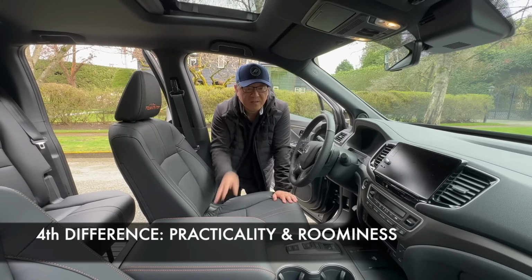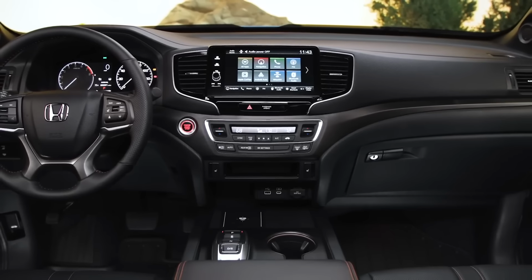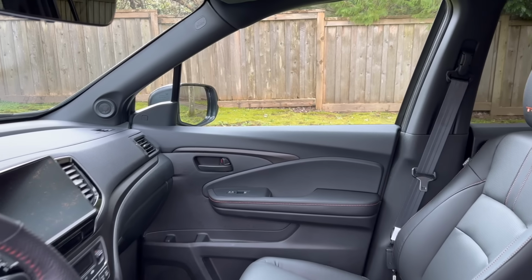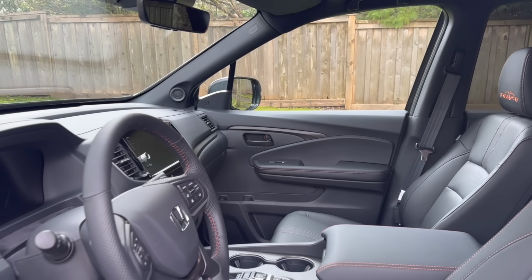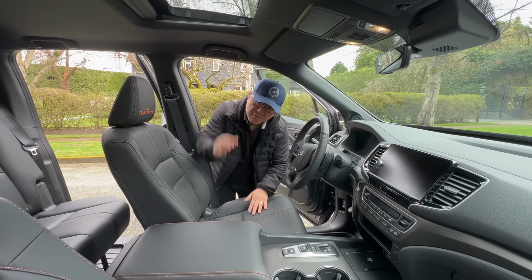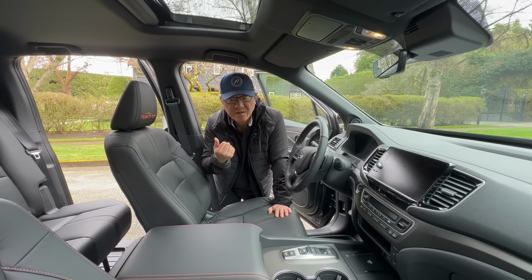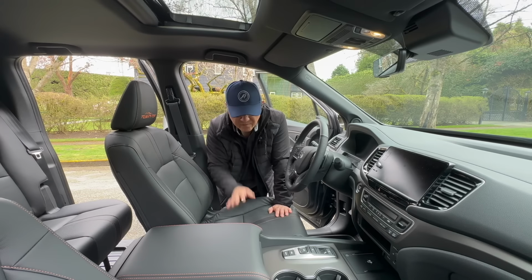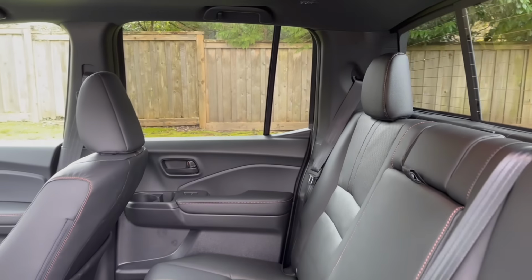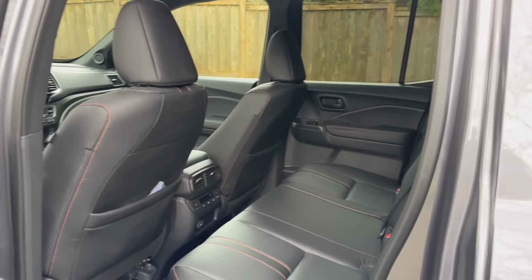The fourth point has to do with practicality and roominess, and this is where monocoque or unitized body trucks are definitely advantageous because they have more space, more room, simply because the cabin is not occupied by an extra frame underneath. So we have more height, more space this way. And this Ridgeline is actually pretty wide, so we get a really good width, very comfortable seats, a huge center console, but also in the back we have basically a completely flat floor, which is also advantageous.